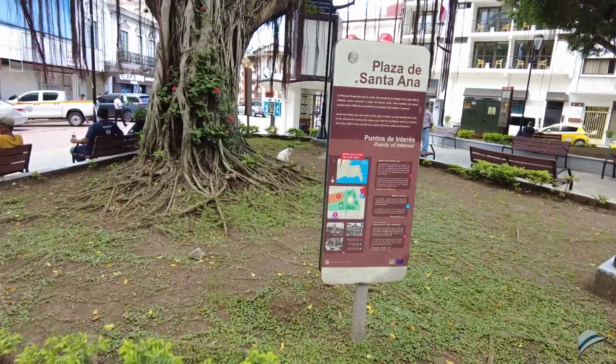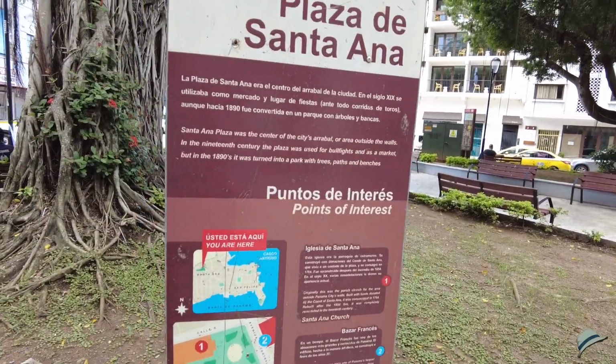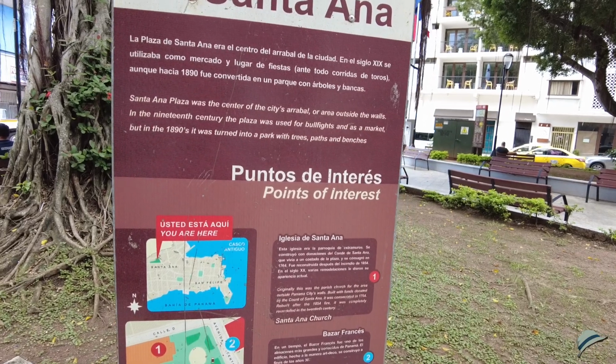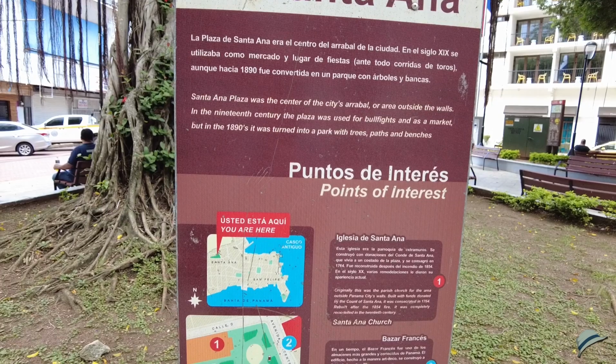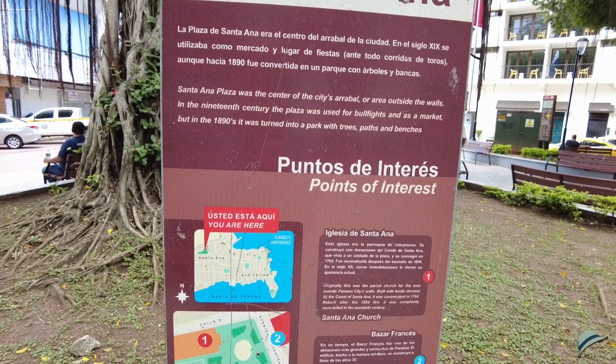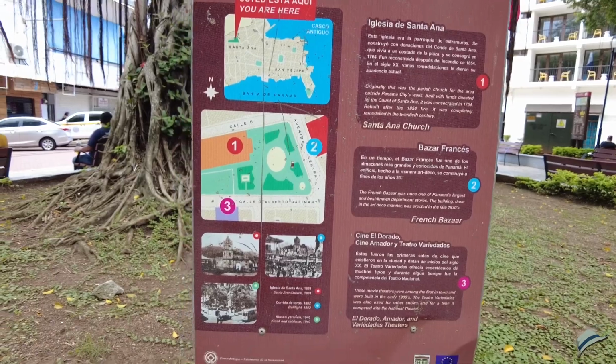As I'm trying to find a bus to my next place, I come across this Plaza de Santa Ana, the center of the city's arrabal, or area outside the walls. In the 19th century, the plaza was used for bullfights and as a market. But in the 1890s, it was turned into a park with trees, paths, and benches.